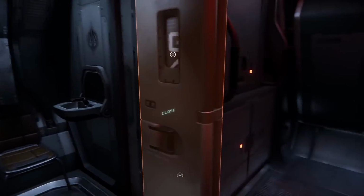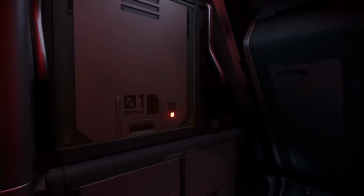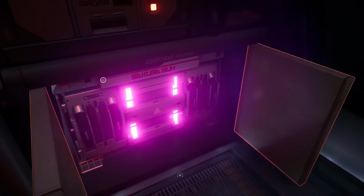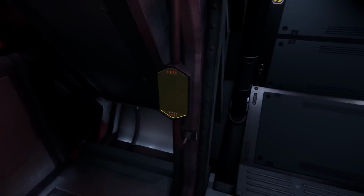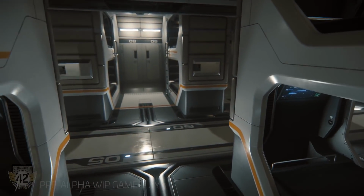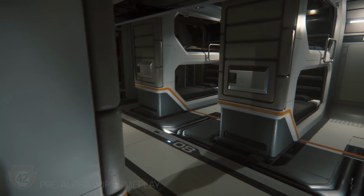Anyway, let's move on to last week's ATV, which is the Squadron 42 update, talking about the Address. So in the most recent Around the Verse, it was kind of the Squadron 42 update. We looked at the Address, we also looked into what they're currently working on in Squadron 42.